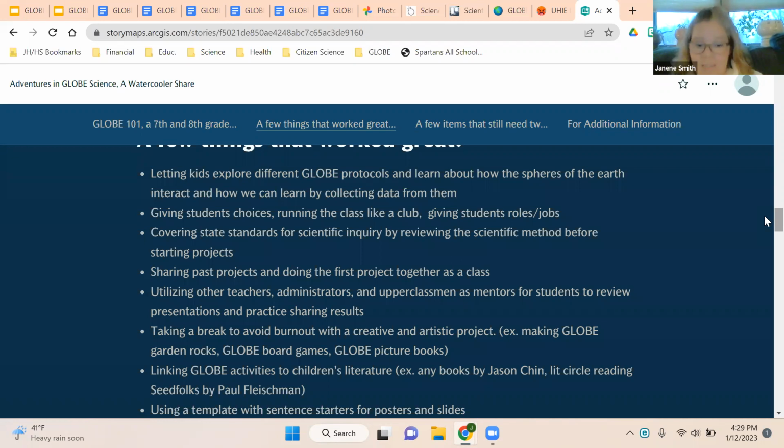Not that I know of does he know about Globe. I follow him on social media, and he's never mentioned Globe before, but he has probably 6 or 7 books that are on all different Globe protocols and environmental topics. So here's one on trees. It's called Redwoods, and in all of his books, they're really cool.